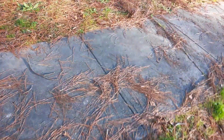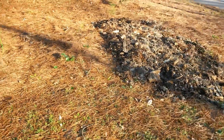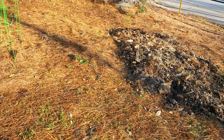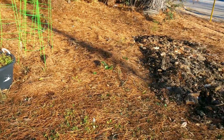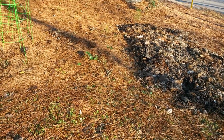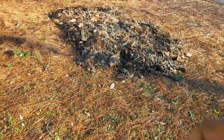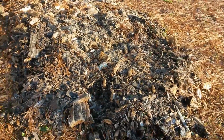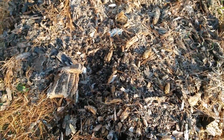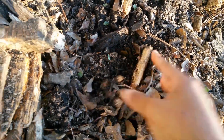Let me show y'all. I made a little headway on my expansion project. So for those of y'all that don't know, I'm putting a bed over here, and this is going to be pretty much where I have things that like to vine, because I have the space to let it do it. Grass really don't grow over here. Weeds grow over here, and I'm sick of it, so I might as well just plant on top of it and kill the weeds. So I had a lot of wood from the back that was pretty much broke down. You can still see some bigger pieces, but for the most part, it's soil.